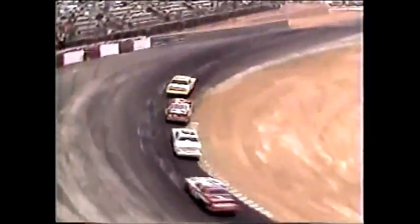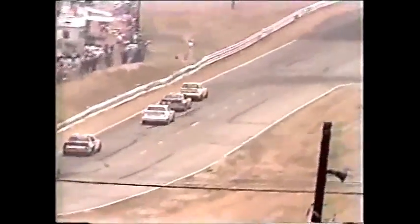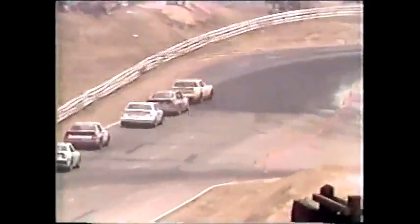Moving into the corner, Waltrip is being shadowed very closely by Richmond and Rudd. Labonte runs very safely, two car lengths back. Richmond is really trying to get within striking distance of Waltrip, but Waltrip keeps covering down as much as he possibly can. He uses up a lot of racetrack as he goes onto that long back straightaway.